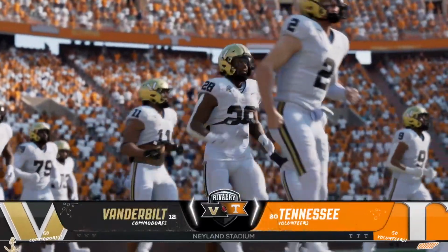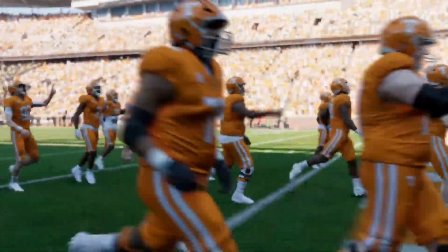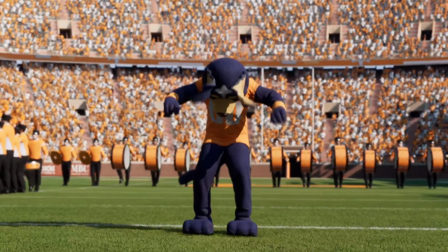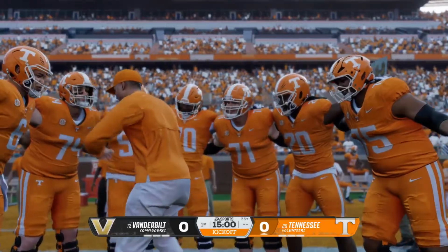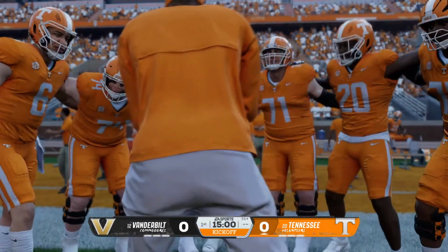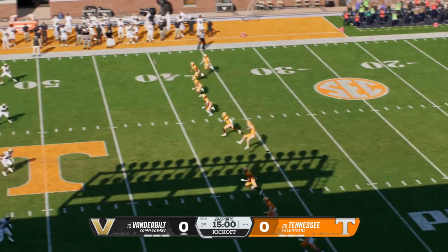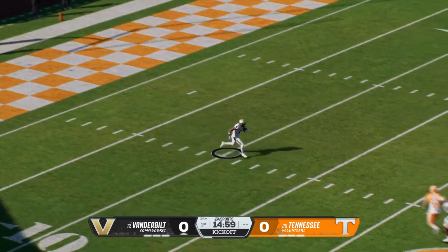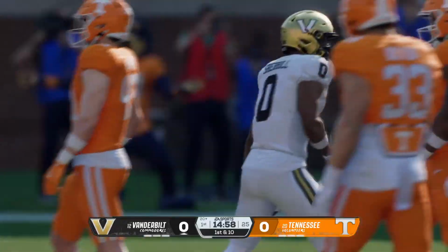For EA Sports College Football, I'm Chris Fowler here with Kirk Herbstreit. Let's get this thing underway. The Vols kick this away to start us off. And the return starts just inside the end zone. And he's stopped at the 20, tried to make something happen, but that's good coverage there.